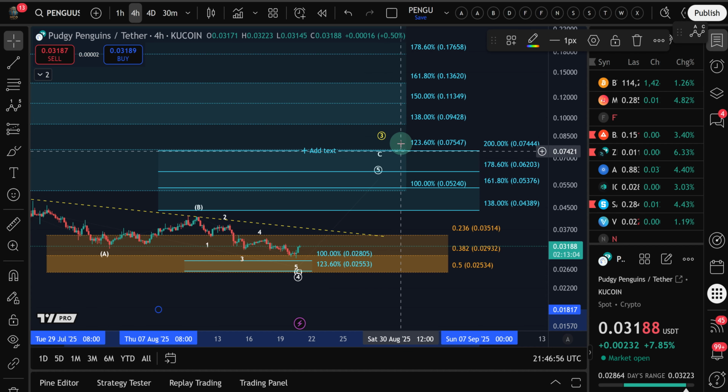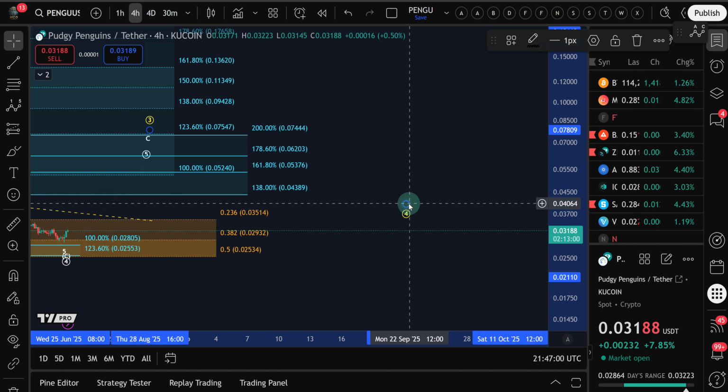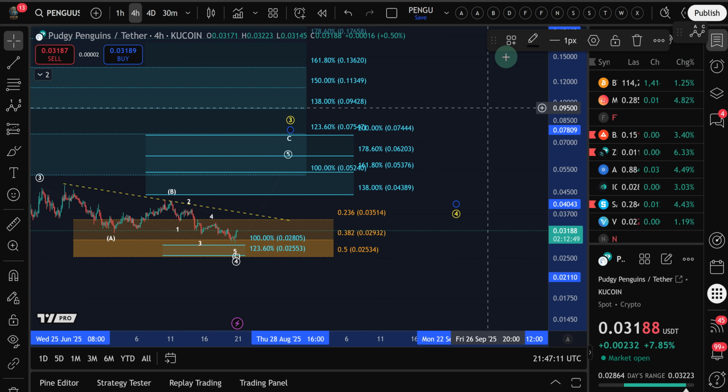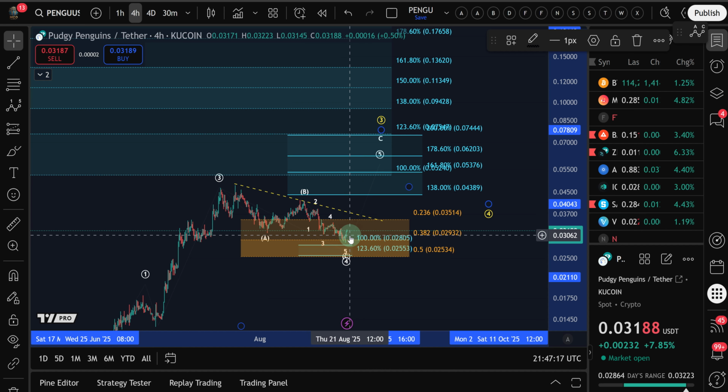But if afterwards we form a corrective pullback, well, then it's likely the yellow count, which means we're holding support and the pullback is 3 waves or maybe even a triangle pattern. But we don't know that yet, okay? I wouldn't rely on another 4-5 pattern. It can happen, but I wouldn't necessarily rely on it. So I would focus on what's directly in front of us.